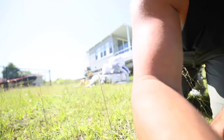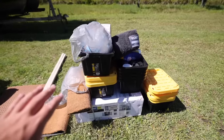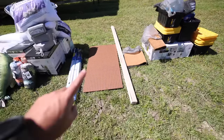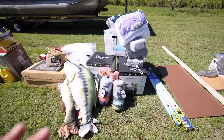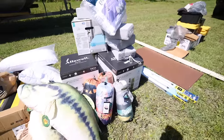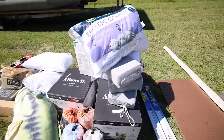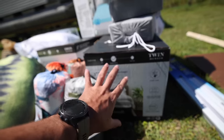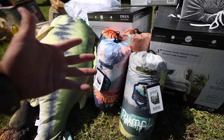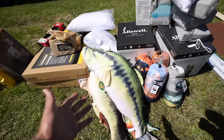Let me show you. We've got all of our storage systems here. We got a ton of storage. We have some secret project stuff. You might be able to guess if you know what that board is. Then this is very impressive. This is actually our sleeping system. So we've got all of our pillows here. We've got these really nice quality mattress toppers. We've got the most expensive blankets in the world. And we got some big old fish.